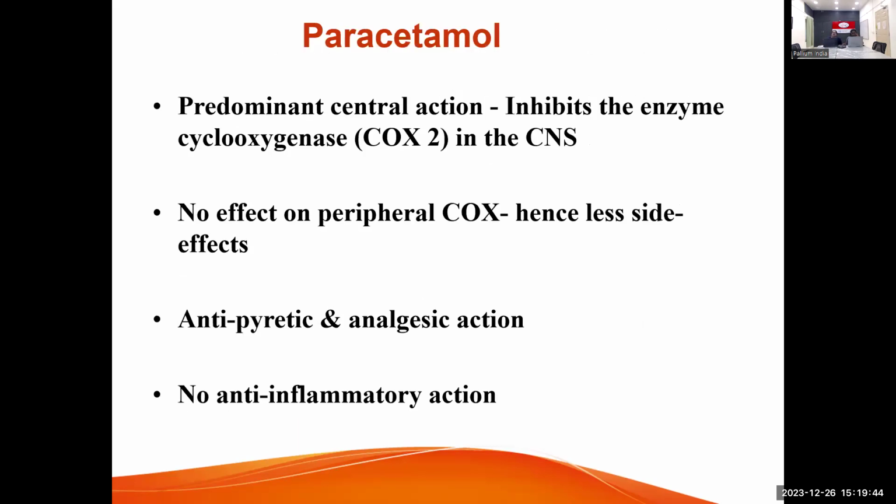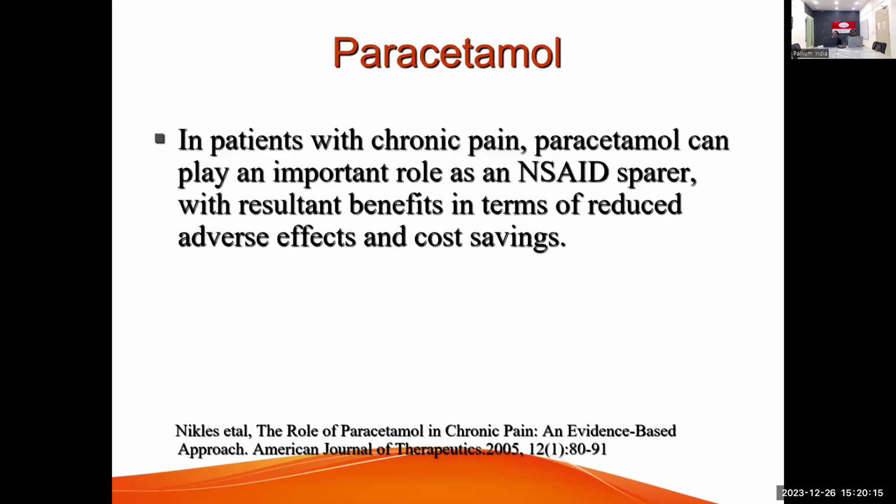Now, we are moving on to the other step 1 drug, which is paracetamol. Paracetamol inhibits the cyclooxygenase enzyme in the central nervous system. So it has a predominant central action and has no effect on the peripheral COX. Hence, it has fewer side effects. It can be used for antipyretic and analgesic action, but has no anti-inflammatory action.